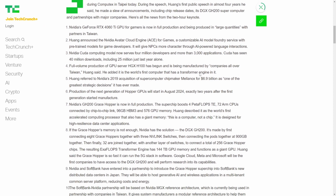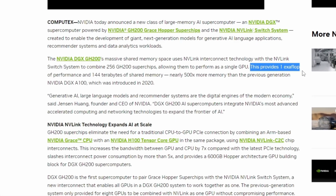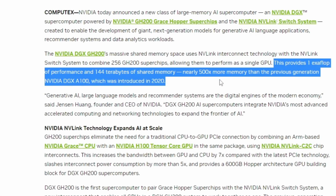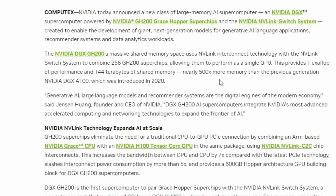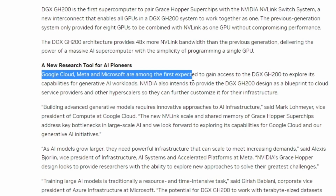And with that accomplishment, they released a lot of news, such as them starting to release and build the most advanced supercomputer that we have. Now, normal everyday people will never be able to get their hands on this new technology, but they are selling these advanced supercomputers to companies such as Meta, Google, Apple, and Microsoft.